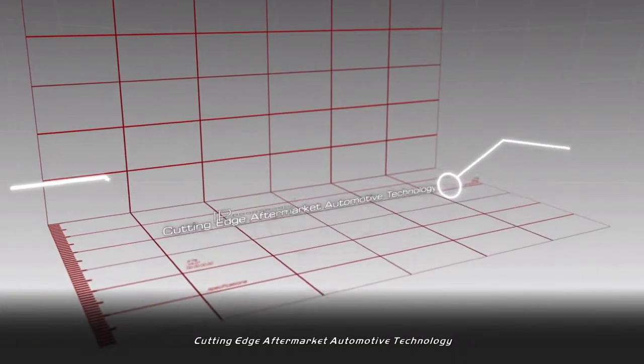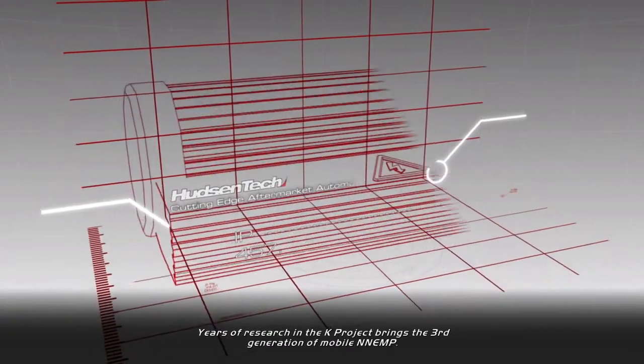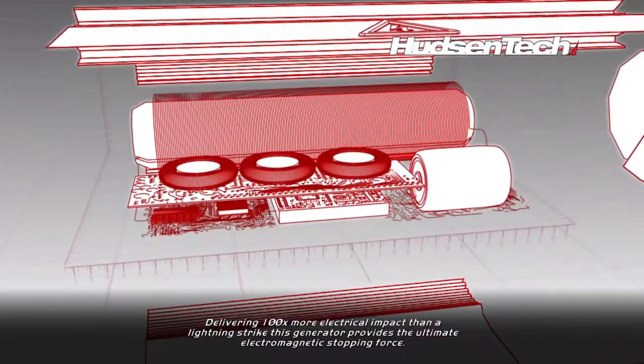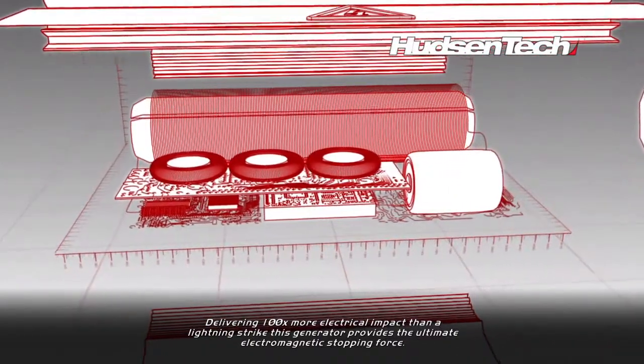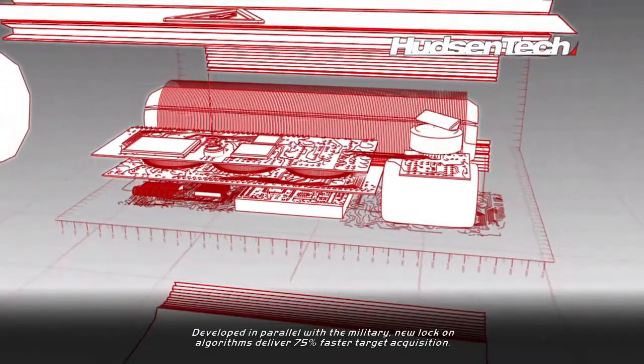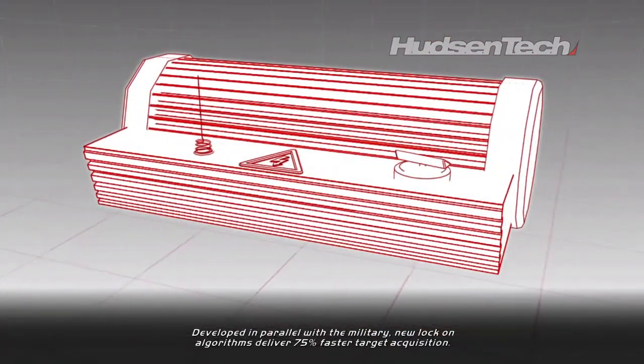Hudson Tech, cutting-edge aftermarket automotive technology. Years of research in the K project brings the third generation of mobile NNEMP. Delivering 100 times more electrical impact than a lightning strike, this generator provides the ultimate electromagnetic stopping force. Developed in parallel with the military, new lock-on algorithms deliver 75% faster target acquisition.